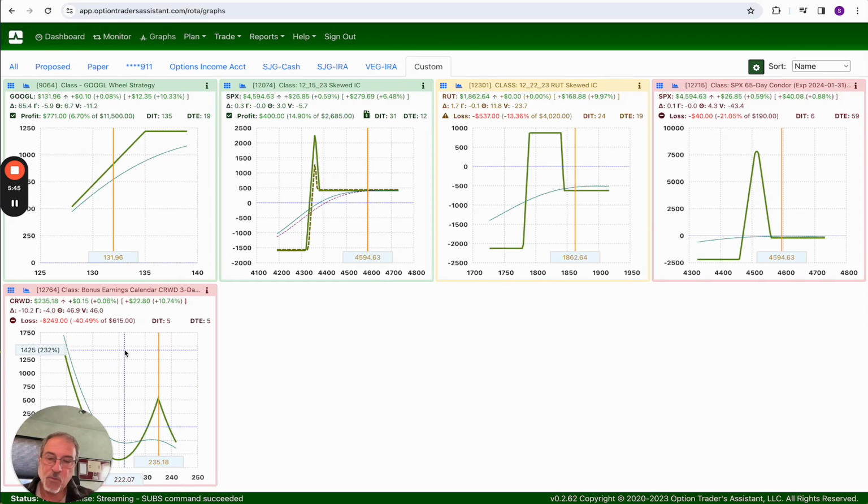Now, I've rolled this. At the end of this trade, there will be a review that I'll put in there where I'll do a complete summary on this, because it's a good educational trade for earnings calendars.